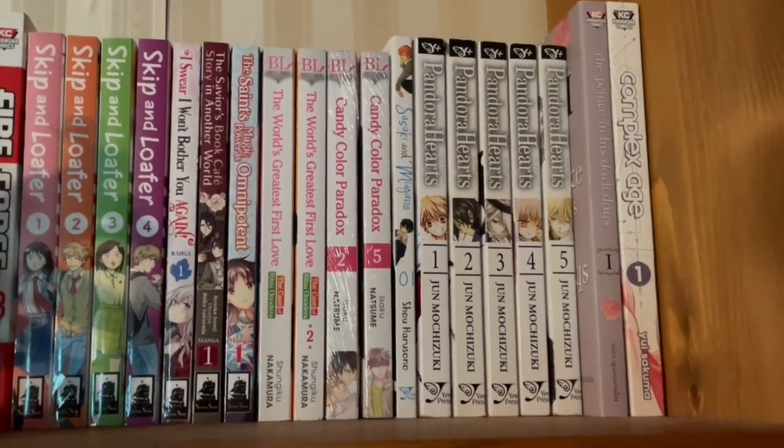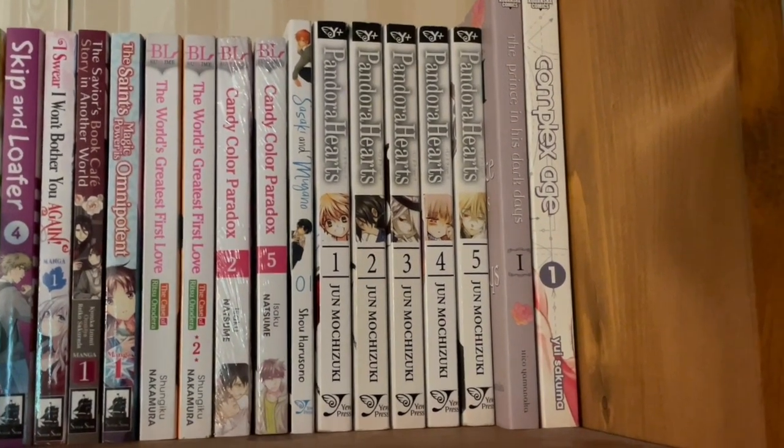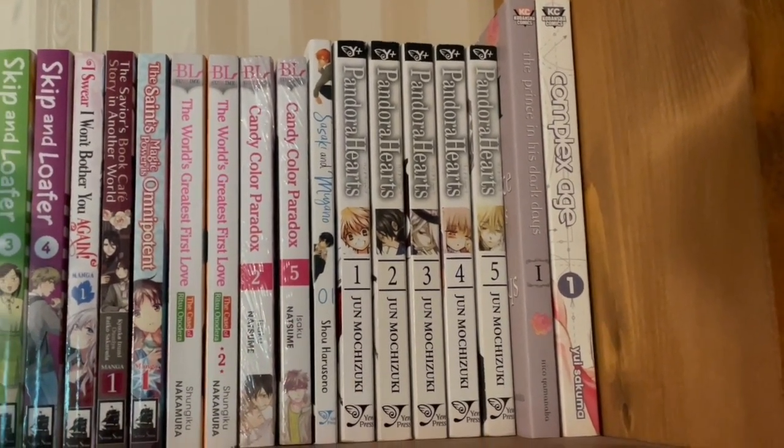I have to go back and actually fully read through it because I never finished it, but it is in my romance section because I needed a placeholder. It has some romantic elements, but I needed a placeholder.